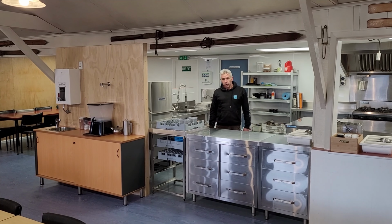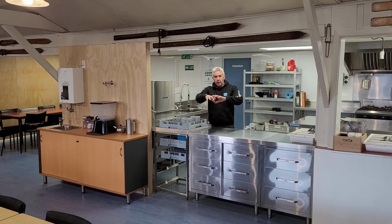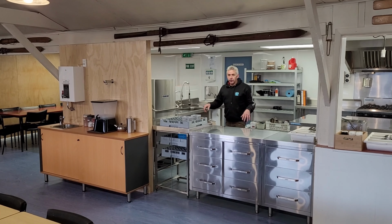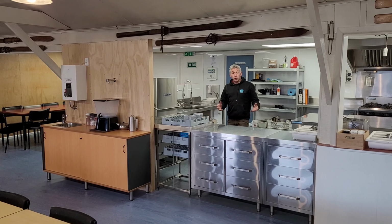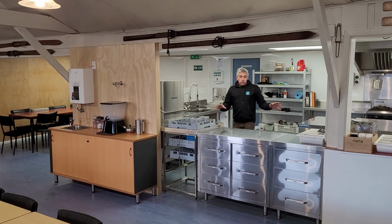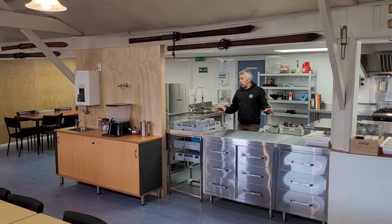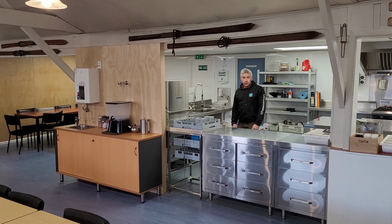When you stay in Snowline Lodge this winter, you'll notice we've done quite a bit of work throughout the lounge and the kitchen area. And this is all part of an ongoing upgrade process to the kitchen, which is nearing completion, but it's been a really big project over the summer. And again, thanks to the team of club members that have been working diligently in here.